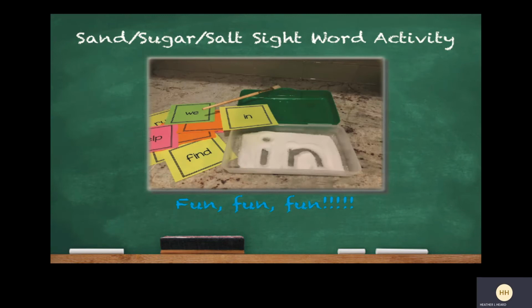This is a sand, sugar, salt sight word activity. These are things you probably already have in your house. Get a school supply box or a shoe box or the lids or a cookie sheet with edges and fill it with sand, sugar, or salt. Have your child practice writing sight words in the sand, sugar, or salt with his or her fingers. It's all about the touch.